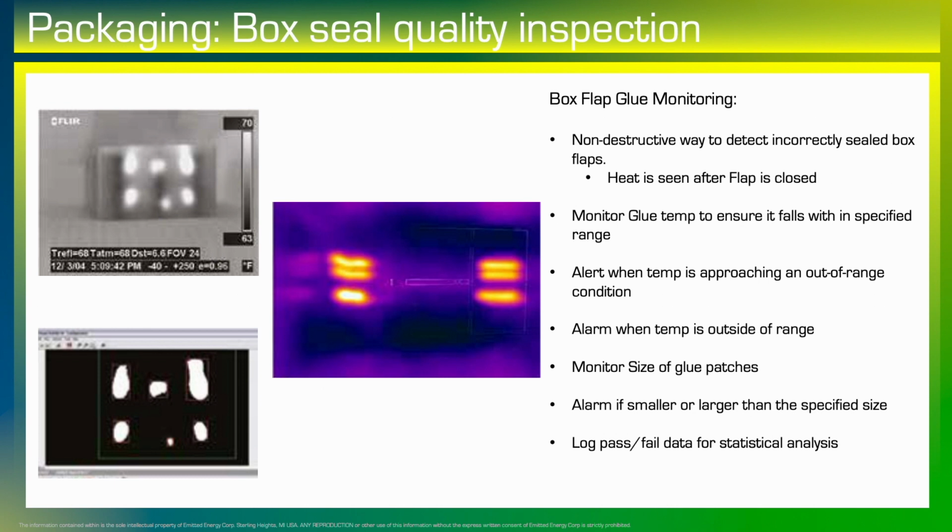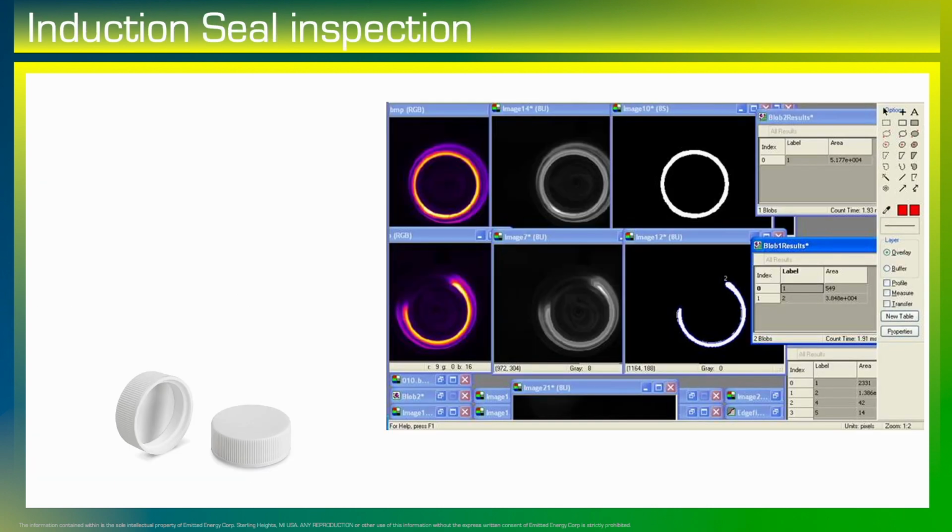So another type of packaging that I want to talk about is induction seal applications. Now, this application involves taking a screw-on cap of some sort that has a small foil cap seal residing on the inside of the cap, and that typically has some adhesion on it. This bottle or container is then passed under an induction heater that creates a current that produces heat within the seal itself because of the resistance.